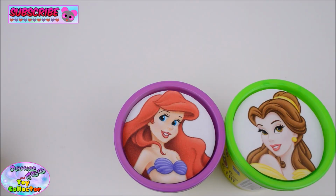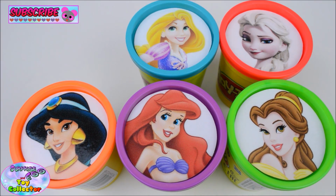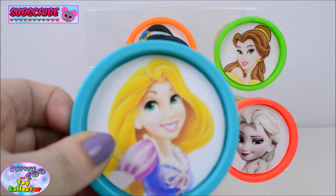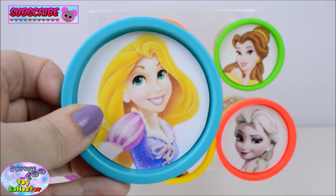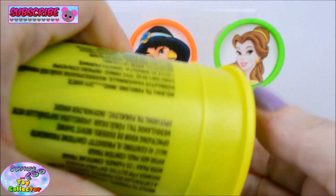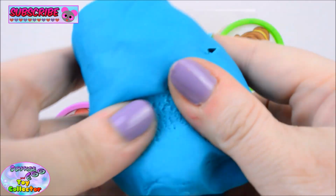Ariel, Belle, Jasmine, Elsa, Rapunzel, Anna. Today on SETC, we're going to be learning colours with Disney princesses. So let's start with our blue can. And on here we find Rapunzel. Blue. Let's see what's in here.